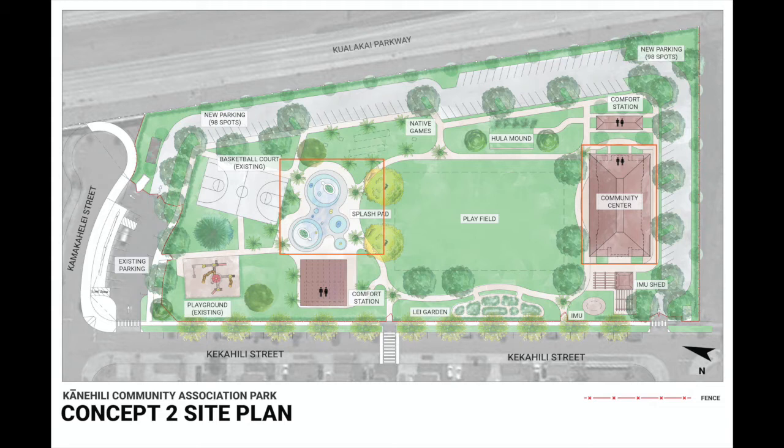The highlighted areas show the primary differences in Concept 2 as compared to Concept 1, which would be the location of the community center and the splash pad. In Concept 2, the splash pad takes on a more central location and solidifies the area on the north side of the park as a larger keiki play space that also includes the existing playground and paved basketball and volleyball court. A larger comfort station equipped with restrooms, tables, and chairs was also added for parents to look out over the splash pad to keep an eye on their children while relaxing in the shade.